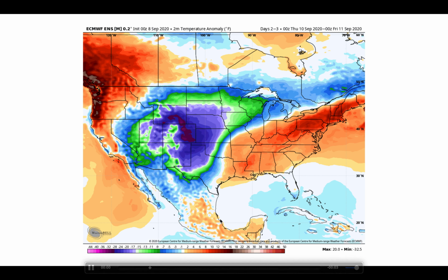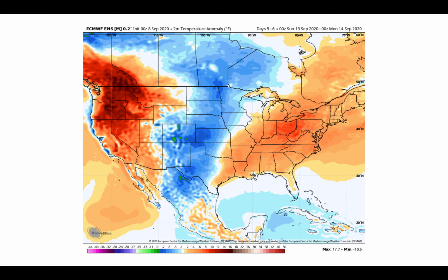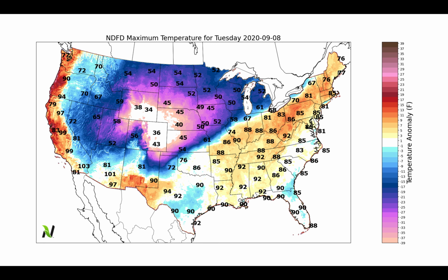Again, we'll watch that cold air mass park itself over the Rockies across Texas and Oklahoma before being modified again, we're still in early September. With the jet stream just cutting it off there, eventually we're going to warm that air mass back up as it sits over the land here. With warmer conditions continuing across the southeast.